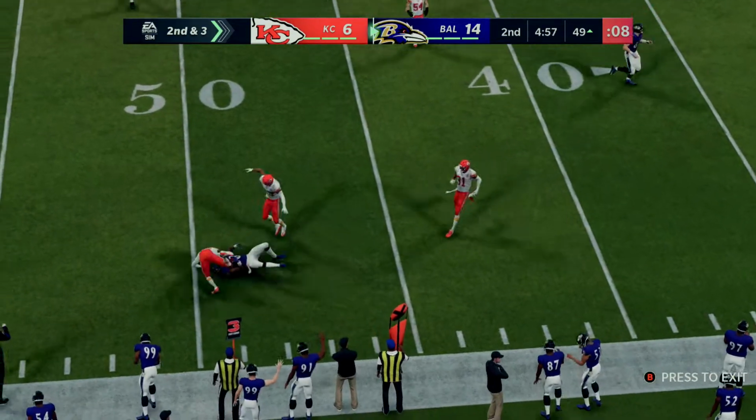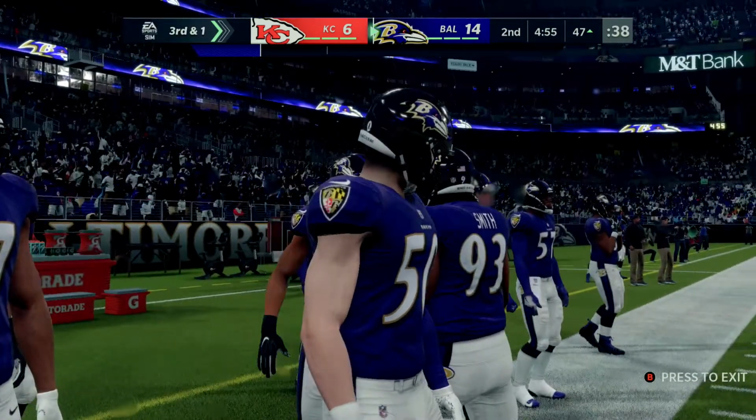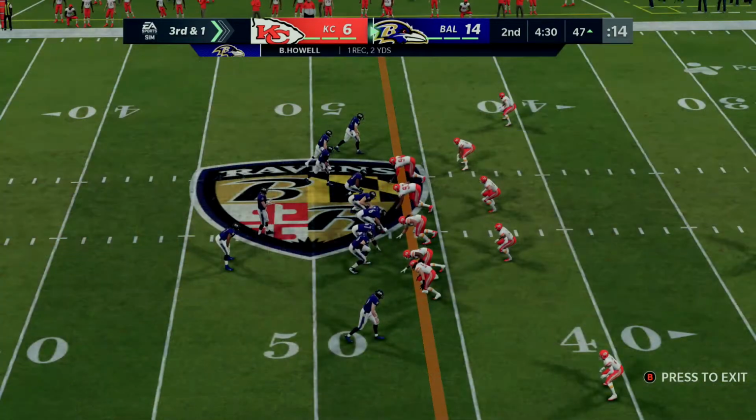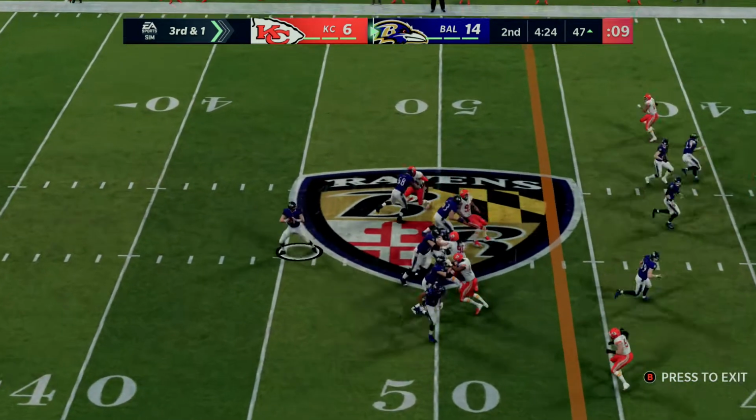Now he's going to swing this one out to his running back. And this won't be enough to pick up the first. A gain of 2, 3rd and 1. A 2-yard gain. The Ravens on 3rd down, they've converted just 2 for 6 thus far. They're up against a 3rd and 1 situation.